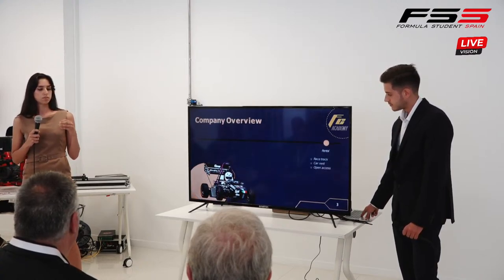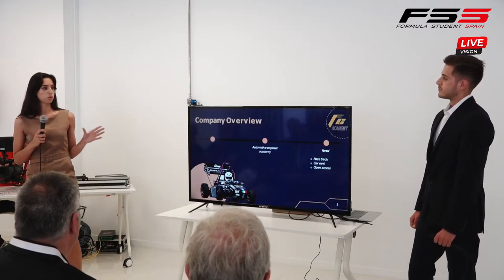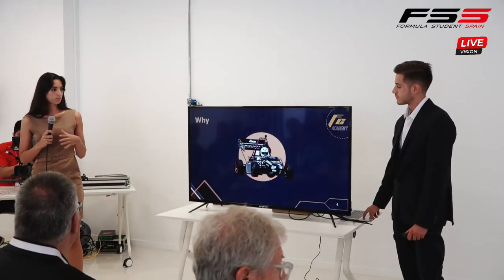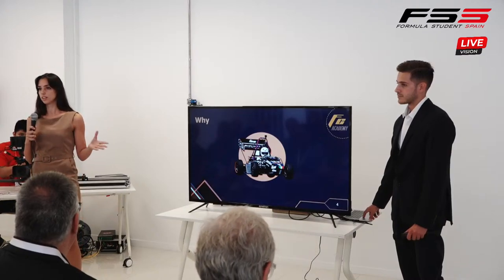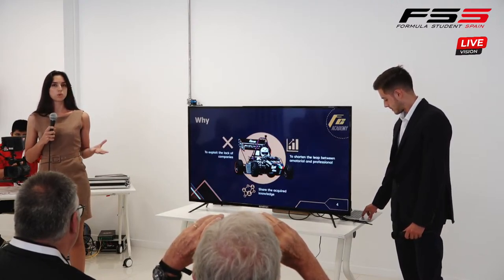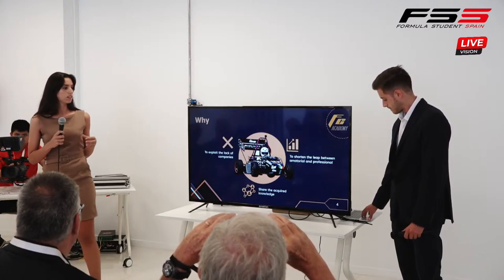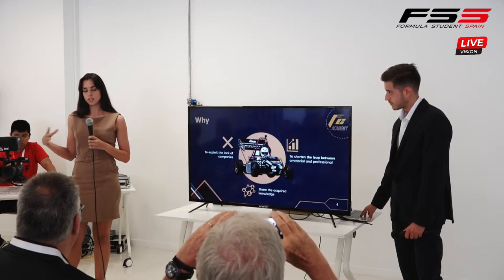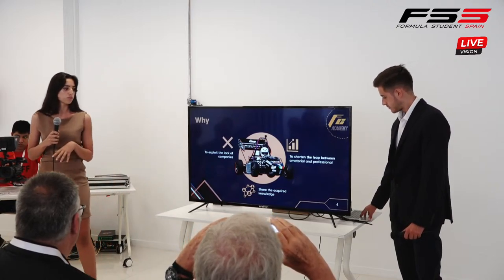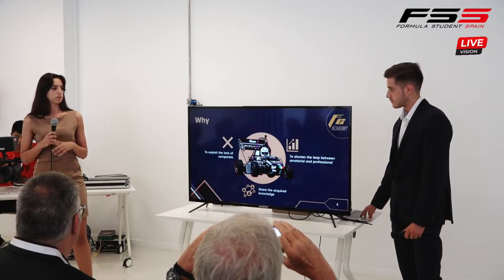In our idea, the main points are rental, so racetrack and car rent, a service we called Open Access, the Automotive Engineers Academy, and the Race Car Drivers Academy. Why all of these? Because we want to exploit the lack of academies and companies. There is a problem from this point of view, because we want to show the leap between amateur and professional, and we want to share the acquired knowledge.